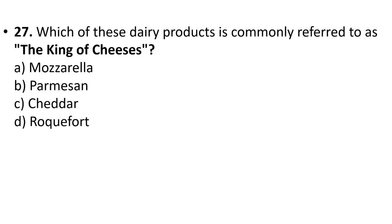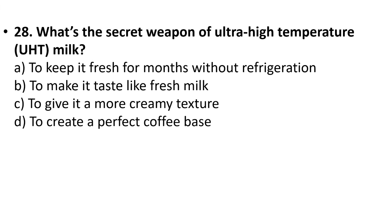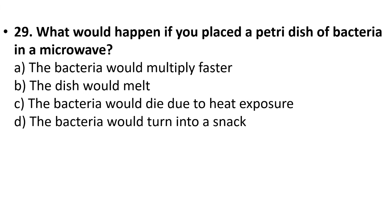27. Which of the dairy products is commonly referred to as the king of cheeses? Mozzarella, parmesan, cheddar, roquefort. Your answer is option B, parmesan. 28. What's the secret weapon of ultra high temperature milk? To keep it fresh for months without refrigeration, to make it taste like fresh milk, to give it a more creamy texture, to create a perfect coffee base. Your answer is option A, to keep it fresh for months without refrigeration.